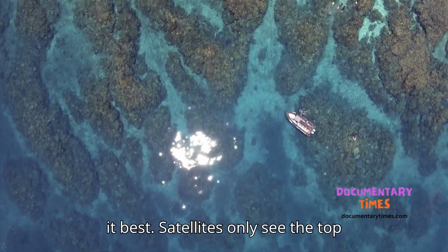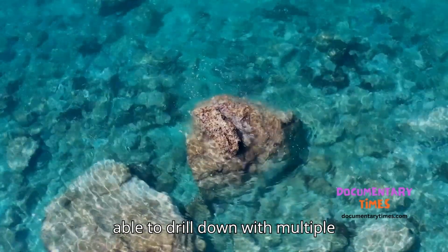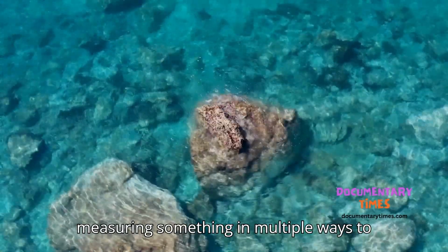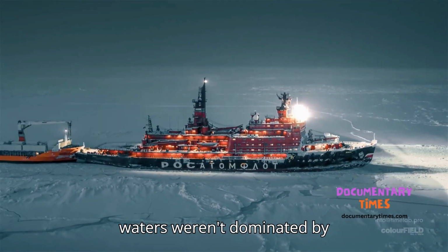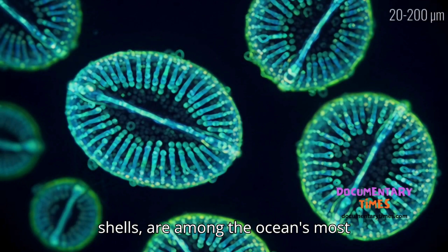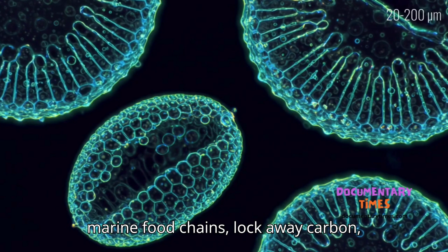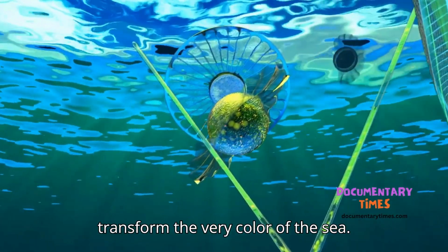Balch explained it best. "Satellites only see the top several meters of the ocean, but we were able to drill down with multiple measurements. There's nothing like measuring something in multiple ways to tell a complete story." What they found was astonishing. The waters weren't dominated by coccolithophores at all, but by their ancient rivals, diatoms. These plankton, made of glass-like silica shells, are among the ocean's most powerful life forms. They fuel entire marine food chains, lock away carbon, and, when present in massive numbers, can transform the very color of the sea.